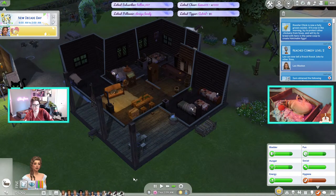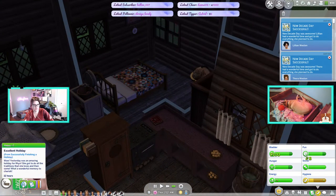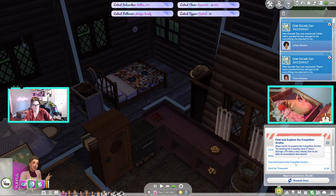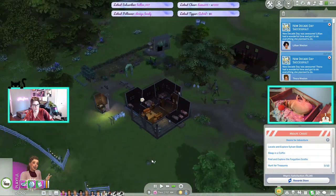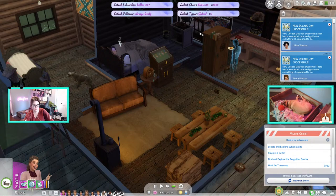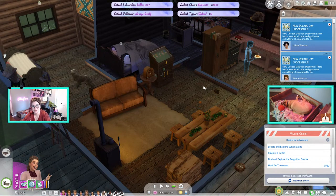Runs up at 2 a.m. Locate and explore the glade. Sleep in a coffin. Find and explore the forgotten grotto and hunt for treasures. There are, like, no hidden treasures in this world. I would have to travel. And that's, like, highly annoying, actually. Honestly, like, who wants to travel in The Sims? Not me. Pass. Hard pass.